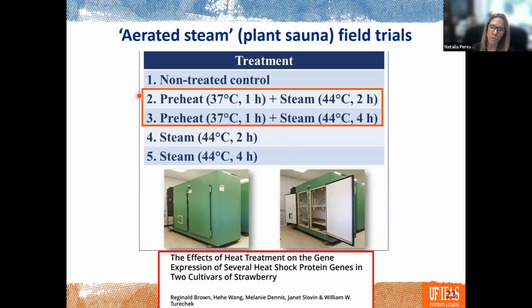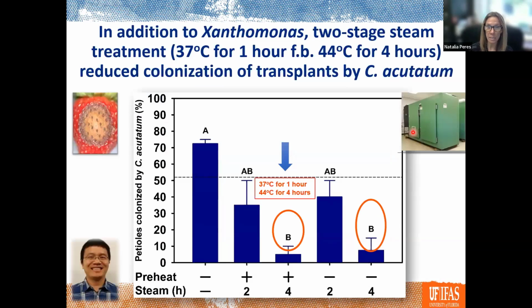So we did a series of treatments looking at plants that were preheated at 37 for an hour, followed by the steam treatment, 44 for 2 hours, 44 for 4 hours, or treatments without the preheat. At that time, we decided to back off on the 48 for 2 hours, mostly because we found that it was too borderline on damaging plants. It was effective on the pathogens, but a little more borderline on damaging the plants.